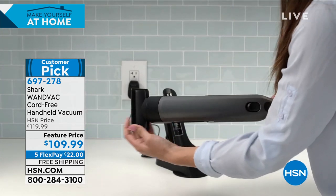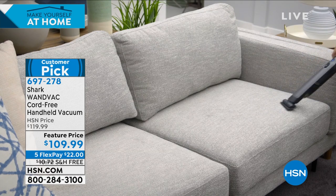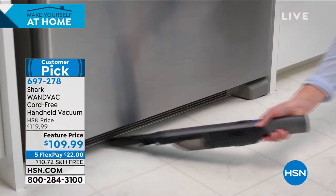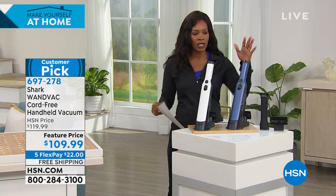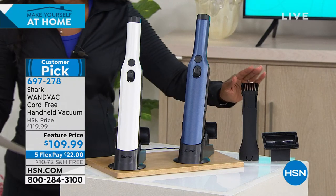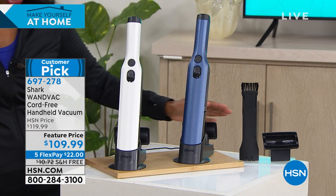It's because it's powerful, it's easy to use, you get extra attachments that come right along with this, and you are gonna find, keep it close to you, in the area that you spend the most time in your home, because you're gonna find that you reach for this all the time. I like that we've got it for you in a couple color options. We've got white, or we have blue, that's all you have to choose. You're going to get the charging base. You even get the duster crevice tool, and the multi-surface pet tool, and you get the storage dock.